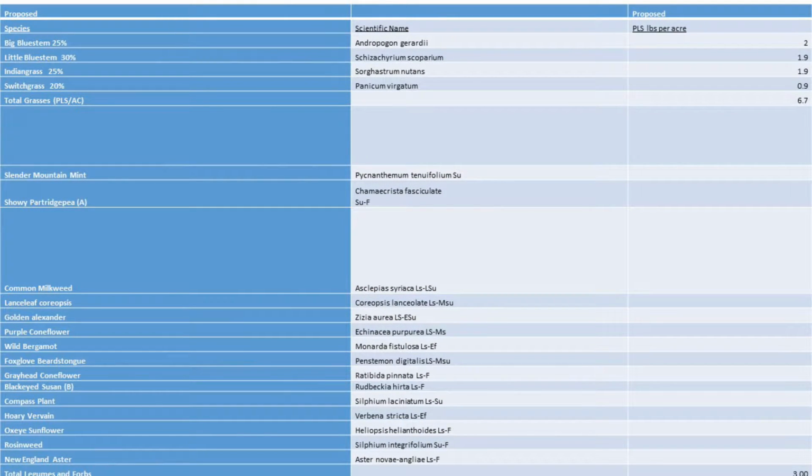This mix, I kind of custom tailored to meet the old 327 with NRCS. That way we could do very little tweaking if there was a program that in the future we want to go into. But it also met some of the habitat needs with milkweeds and the seasonal bloomers for a lot of our pollinators. It was also a mix that I thought we could get done for a reasonable rate per acre and get a quality product on the ground.